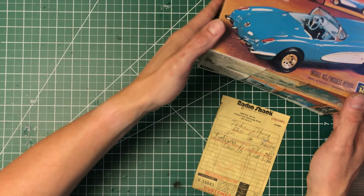I don't know if you can see the receipt there, but sure enough, $1.88, and bought two of them for $3.76, $3.99 after tax. Who remembers Radio Shack? And who remembers paper receipts? That's almost a thing that's gone now, but there's the store number and a division of Tandy Corporation, and bought it in Midwest City, Oklahoma. So I thought that was kind of cool.